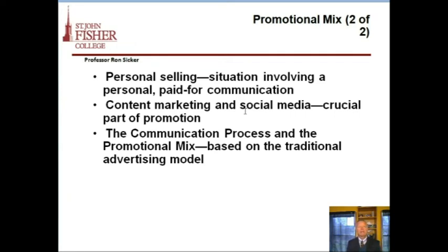Content marketing is YouTube videos and other digital media where people are trying to inform people of something. People are trying to inform them of what's going on in society. A lot of content marketing is done in social media, and it's a crucial part of promotion. If you look at the Dove Real Beauty campaign, that's content marketing. REI does a lot of content marketing in the fact that they're teaching people how to stay warm when they're on hikes or how to dress for hikes or something like that. They're not necessarily promoting their product, they're promoting content. They're promoting things like that. And the communication process and the promotional mix is really going to be based on, again, your target market and what you're trying to do.